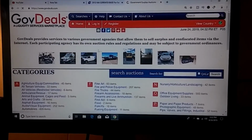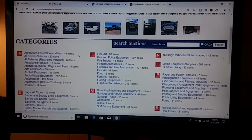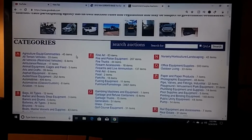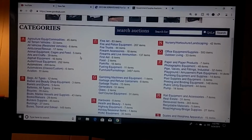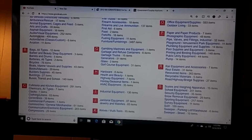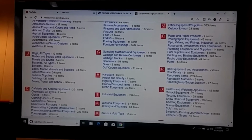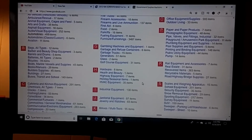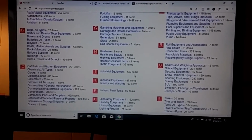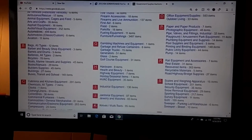You can buy anything off here, lawnmowers, you can even buy pants and shirts. You can buy a kitchen sink. When I say kitchen sink, you can buy just about anything. Like I say, there's a lot of stuff on here. And like I said, the homestead community can find this a very good site to get stuff they need for the homestead. We bought a lot of stuff off of here, and you can find some good deals.